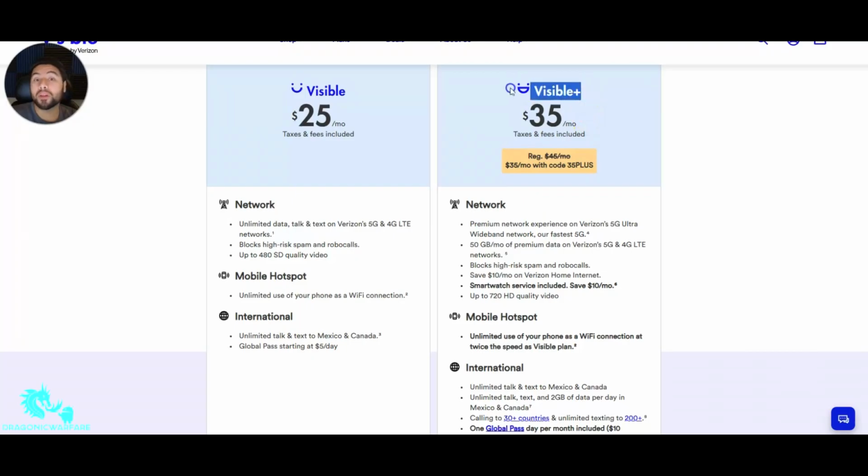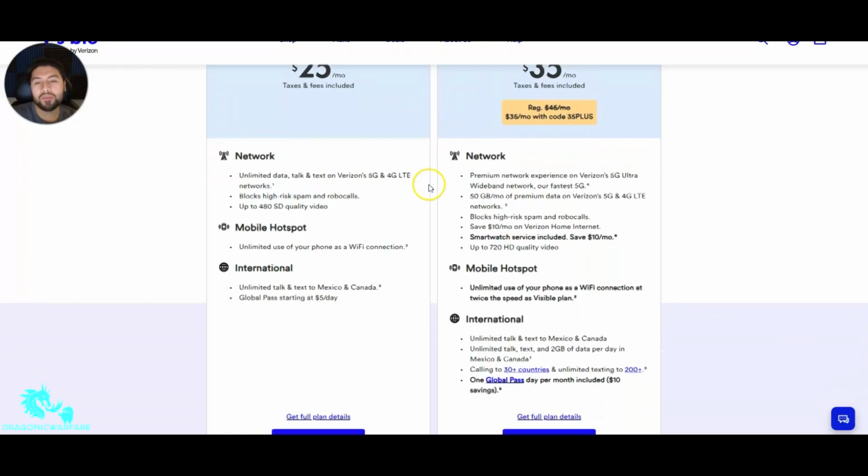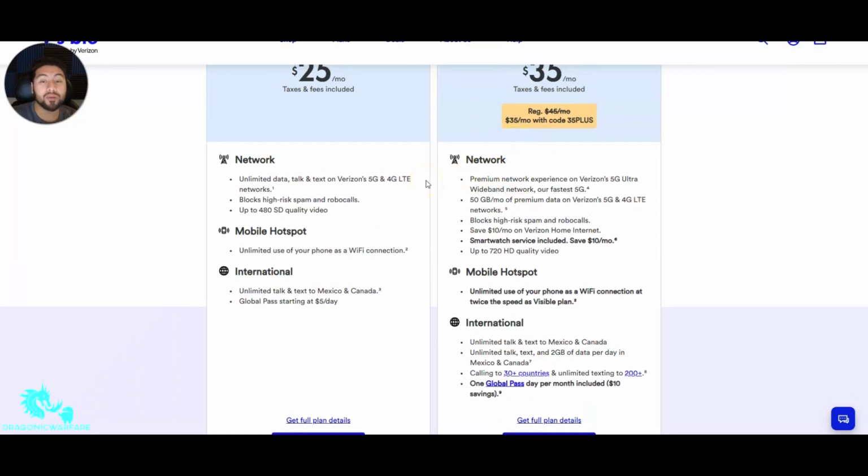Now, if you go to the Visible Plus plan, which is the one I currently have and would suggest, you get the premium network experience on Verizon's 5G Ultra Wideband network. So instead of just regular 5G, you get 5G Ultra Wideband, which is like 4 or 5 times faster than 5G. You do get 50 gigs of premium data on Verizon's 5G and 4G LTE network. If you're on 5G Ultra Wideband, that data allotment does not go towards that. It does block high risk spam and robocalls. You do save $10 a month on Verizon Home Internet if you qualify. The smartwatch plan is included, which saves you $10 a month. And finally, not too long ago they did bump up the video streaming to 720 HD.